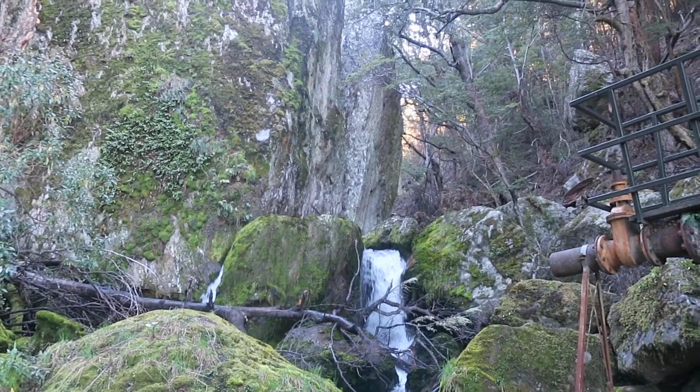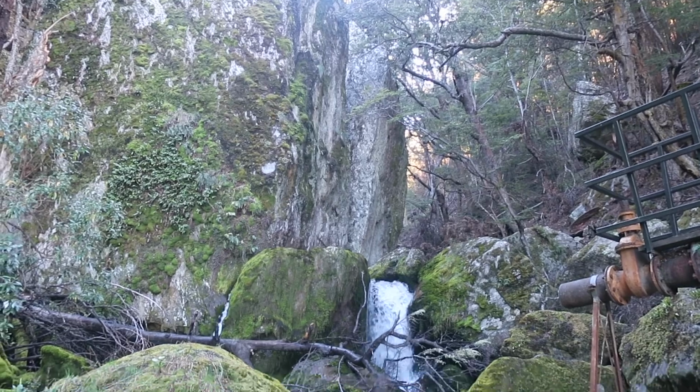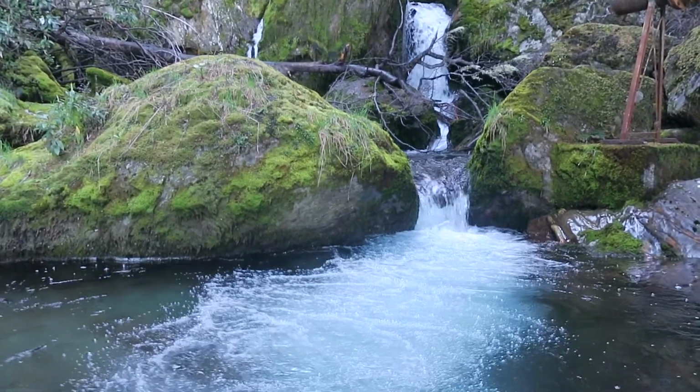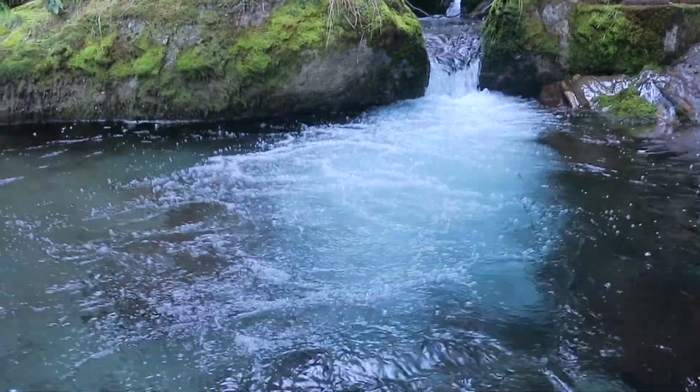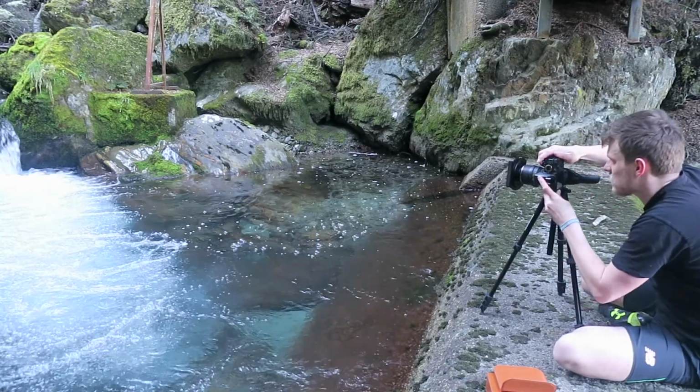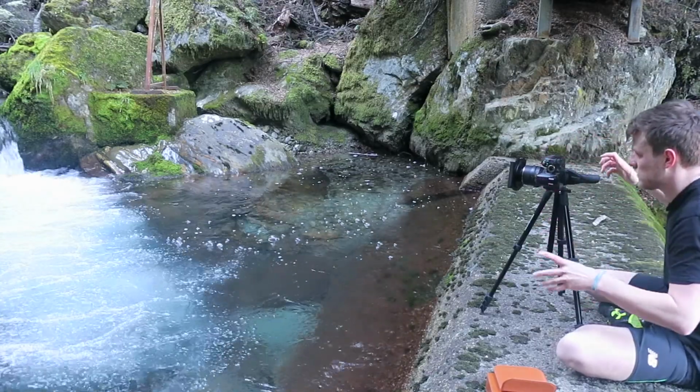And then at the top right of my composition, as you can see there, I'm even getting a little bit of light through the trees, which is great because it's very shaded here. So yeah, really happy I can get a bit of light in the composition as well. So I've got my 2-second timer on, just to stop any shaking of the tripod. And we'll see how that looks.